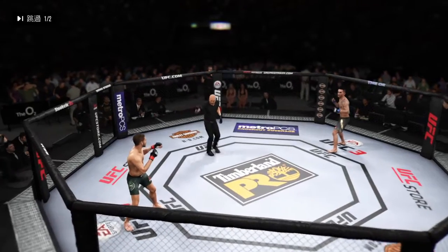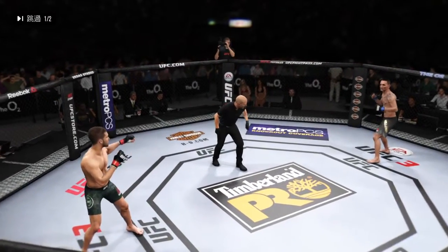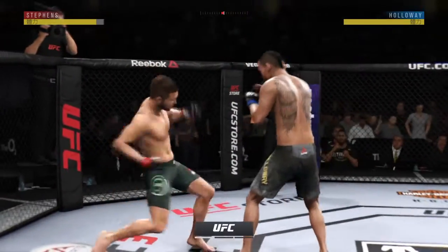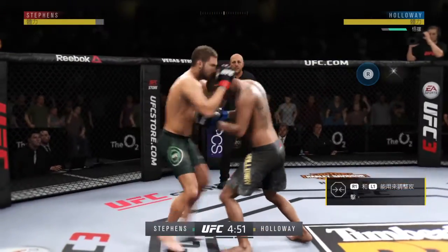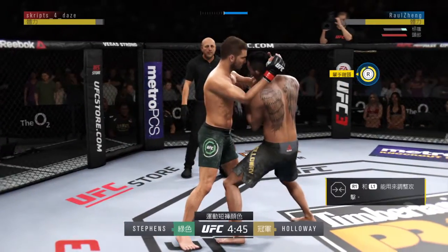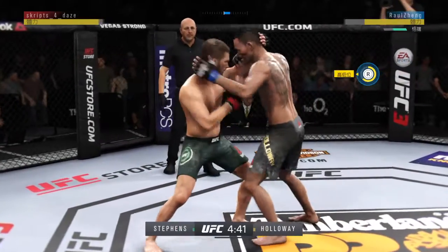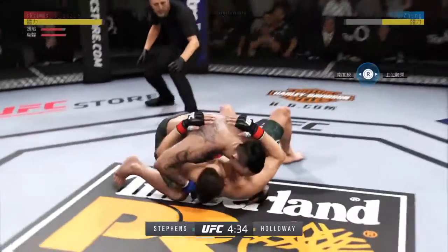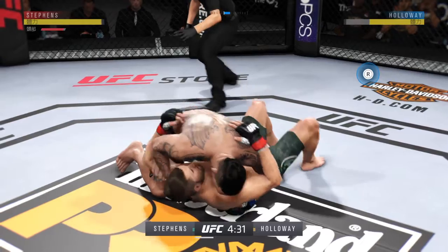So Eve Levine draws the lightweight assignment here. Round one. Huge uppercut misses. Muay Thai clinch now, Joe. A lot of damage can be done here. Back to over under. Holloway gets the early takedown.